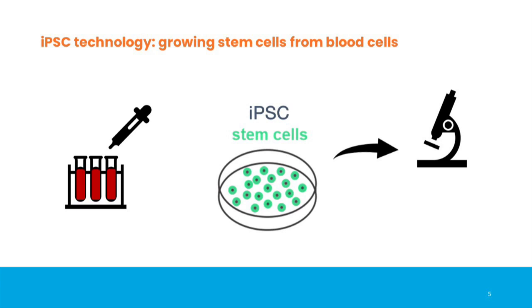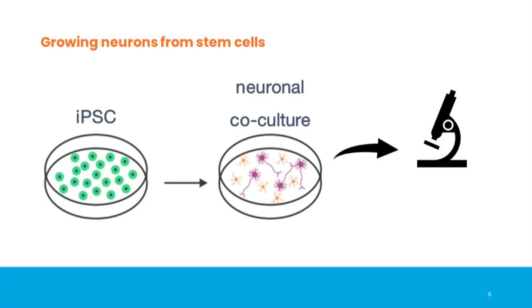We can create what are called induced pluripotent stem cells in the individual. That means that we can take blood samples and create stem cells which have the capability to be differentiated into different types of cells. So this is quite a discovery. Normally, cells don't go back to stem cells. It's a big breakthrough in science that we're even able to do this. This means that we now can have stem cells from a patient, that we can of course immediately look at. But even better, we can take these stem cells and differentiate them into neurons, the same kind of neurons that are in the patient's brain.